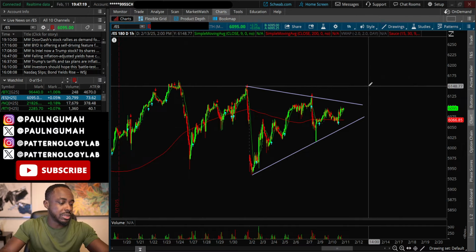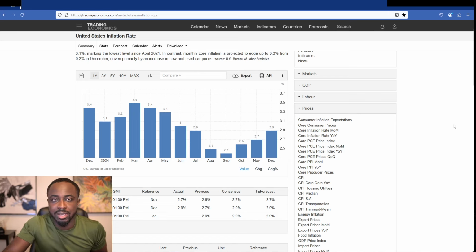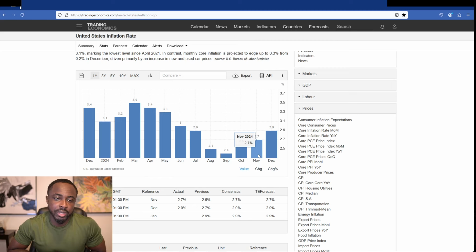Now we have to look at what to expect, because the CPI is expected to be released in the morning, exactly 1 hour before the market opens. The last result, for December, turned out to be 2.9. The consensus, or what they expect the number to be, is no change: another report of 2.9. How is the market going to react to that? I'm not really sure. If it comes in at 2.8, the market is going to like it. Anything lower than 2.9, the market is going to like it. As of right now, I don't know what the number is going to be. I really don't know. But we gotta focus on the charts.